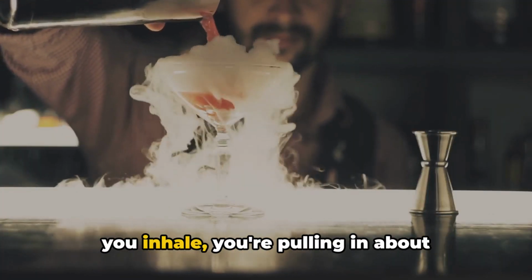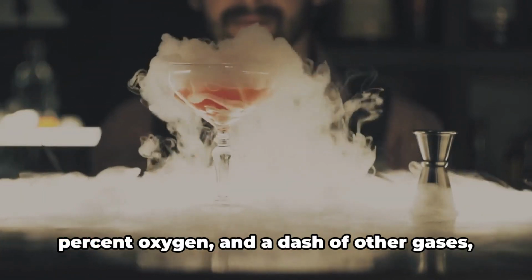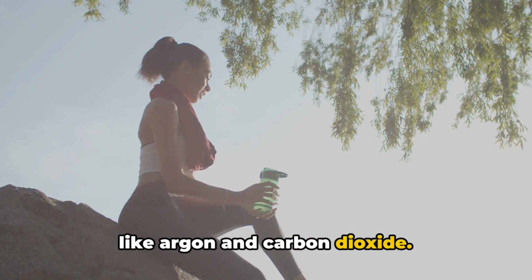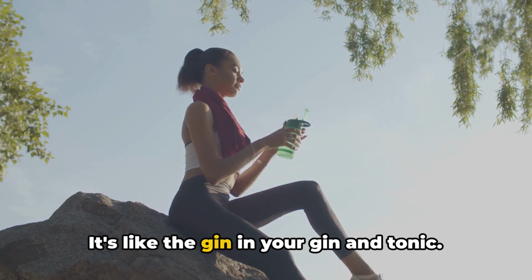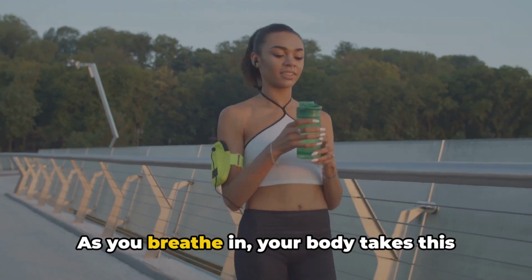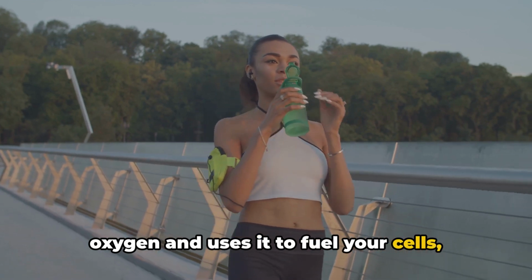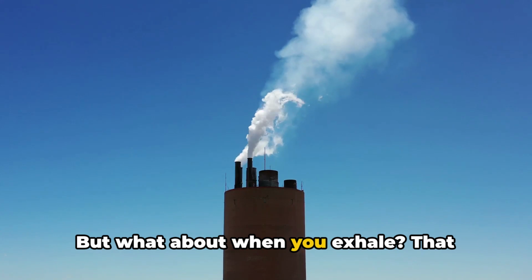Well, when you inhale, you're pulling in about 78% nitrogen, 21% oxygen, and a dash of other gases, like argon and carbon dioxide. Now oxygen, that's the star player here. It's like the gin in your gin and tonic. Your body needs it to create energy, and without it, well, things wouldn't go so well. As you breathe in, your body takes this oxygen and uses it to fuel your cells, essentially keeping the lights on. But what about when you exhale?